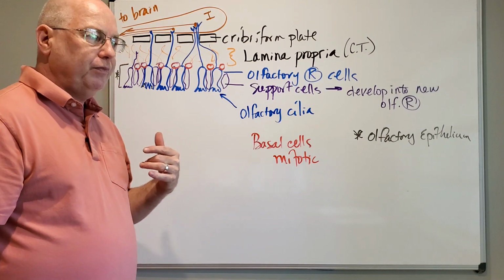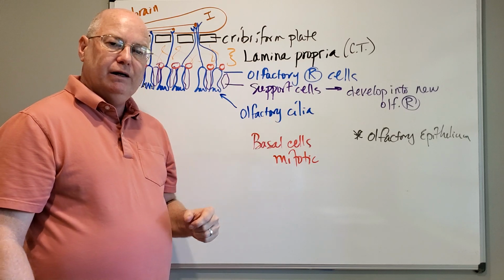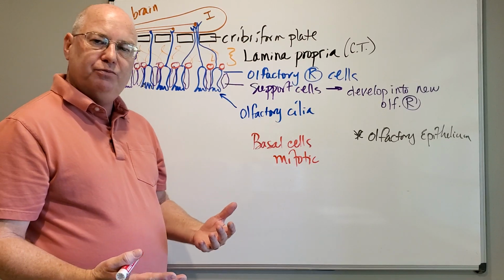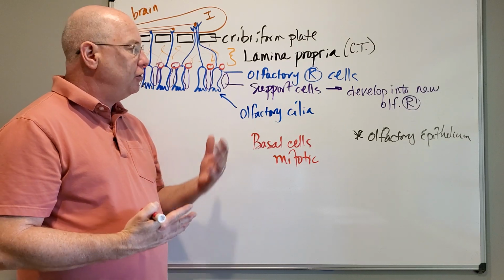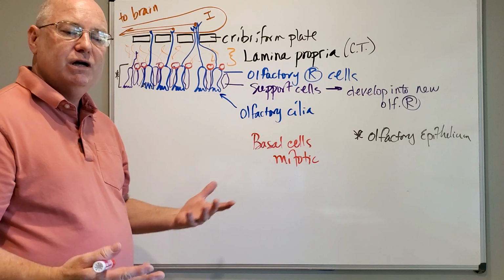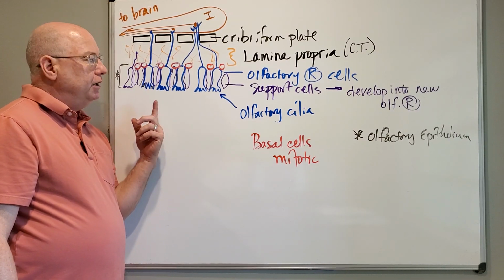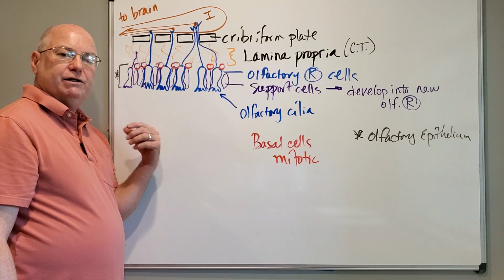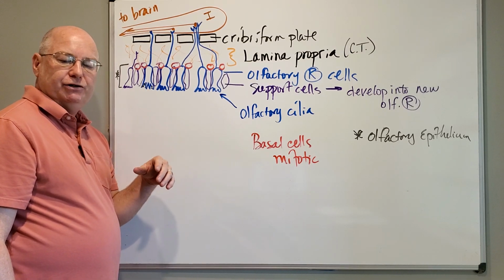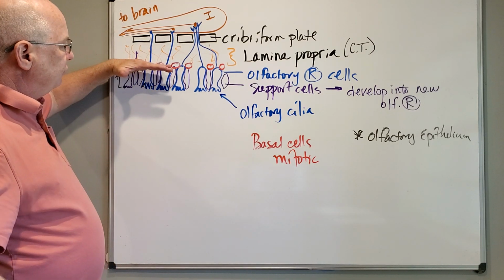And so scientists are actually using these cells and placing them in mice and other organisms that have experienced spinal cord and brain injuries. And since they're already destined to become neurons, they're wiring themselves up as new neurons. And we're actually going to eventually develop the ability to transplant these cells and heal spinal cord injuries and brain injuries. Possibly. There's some hope for that. Anyway, those are the basal cells.